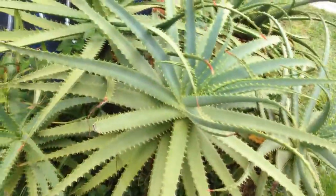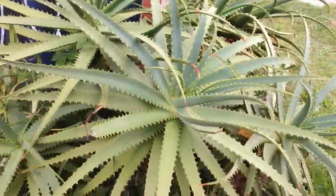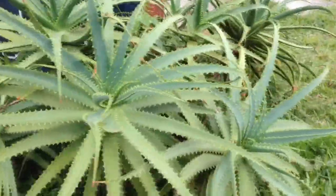They grow so quickly. The main useful plant it has is the aloe vera. And as you know, aloe vera is useful for so many things. And we got a lovely big patch that grows right here.